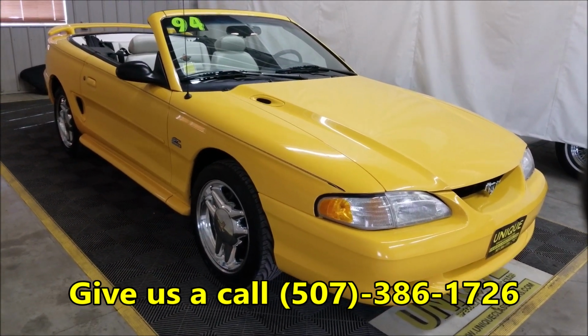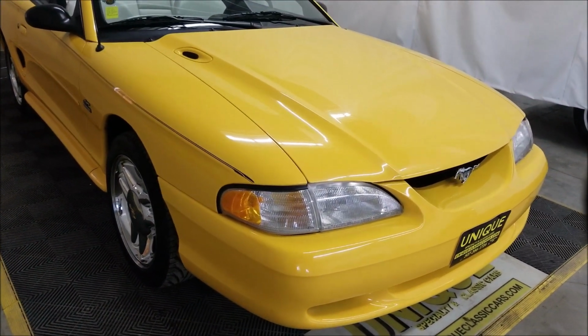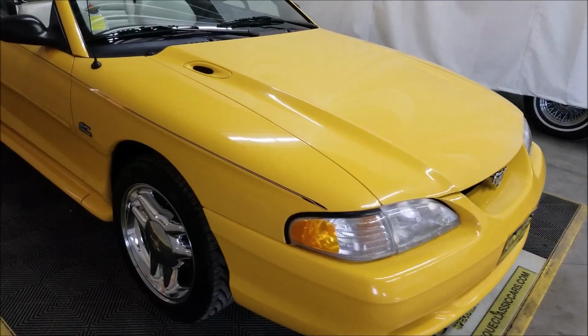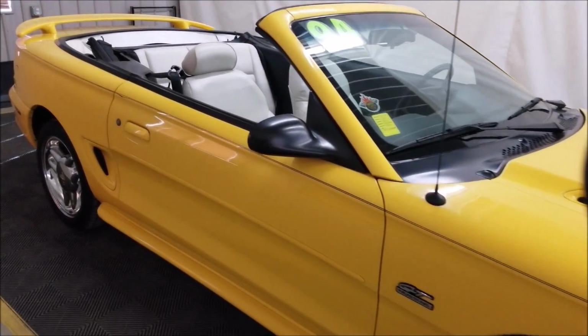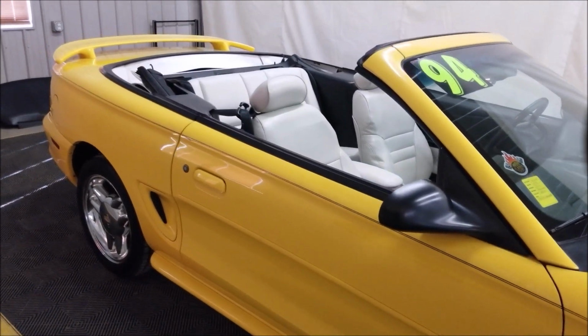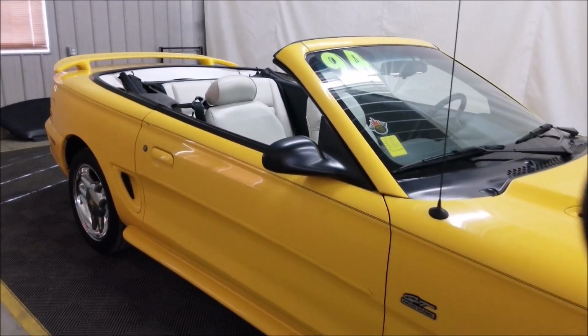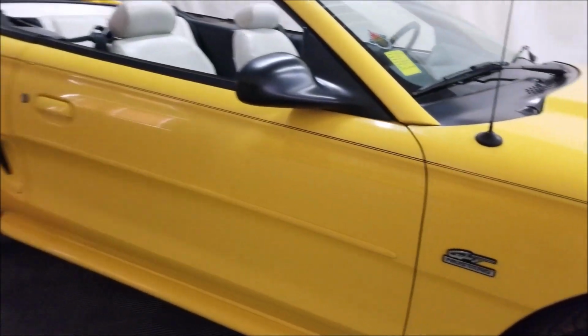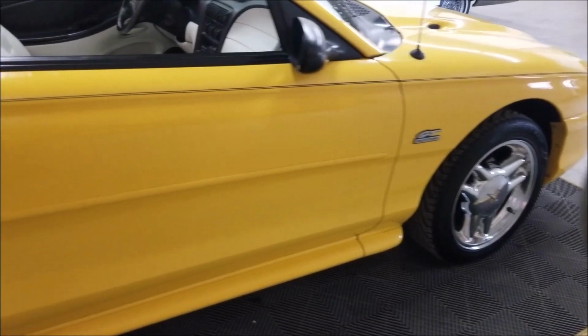507-386-1726. This particular one does have the 4-speed automatic transmission in it, and of course a 5-liter underneath the hood. That's what the GTs would have had in 94 and 95 until they switched to the 4.6-liter modular motor in 96. Again, you can see that the paint on this is in nice shape. And the chrome wheels give it a nice look.